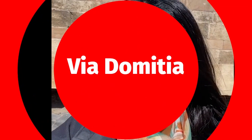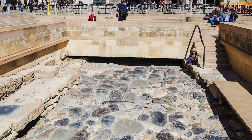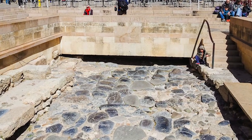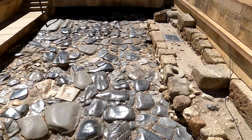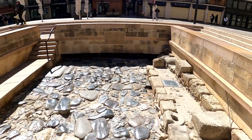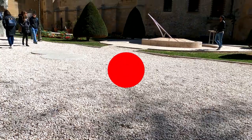Okay, so here I am on the Roman road Via Domitia. This is a bit of the original road that connected France and Spain during Roman times. Narbonne at the time was super important because the River Aude flowed nearby, and it was an important port. The Aude changed course naturally, and then it became not so important.